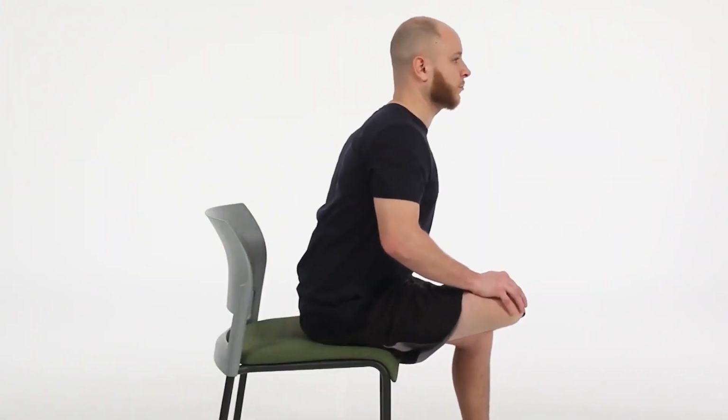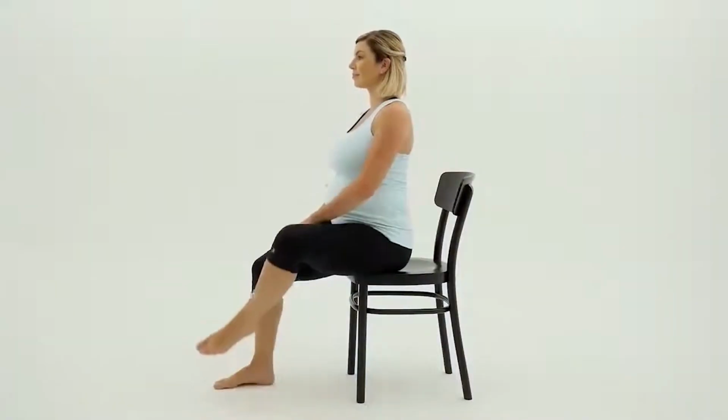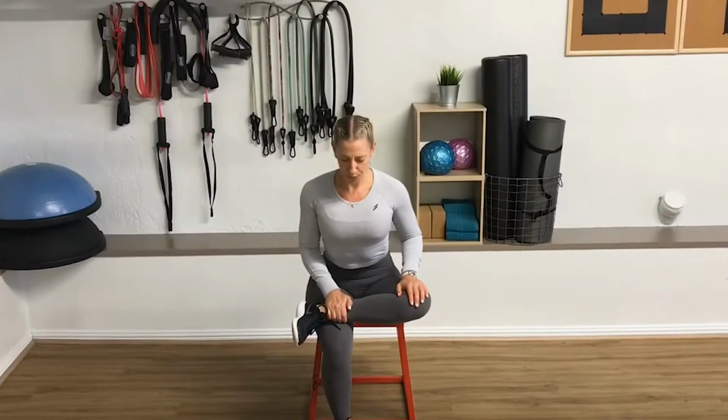Maintain this position for about 30 seconds or as long as you like, taking deep breaths and visualizing the tension melting away. Switch sides and repeat the stretch to ensure both sides receive equal attention. Now, embrace the serenity of a well-stretched piriformis and bid farewell to tight glutes.